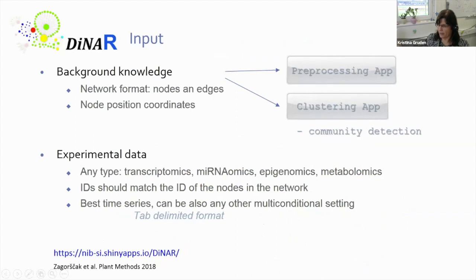It has different apps attached that are available for pre-processing and for clustering. If you have a background knowledge network that is too large, for example, if you have 20,000 nodes, you cannot visualize that in just one screen. So we do pre-clustering, and then you can inspect individual clusters one by one.